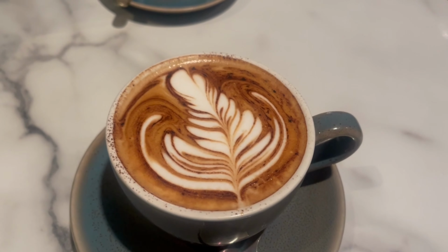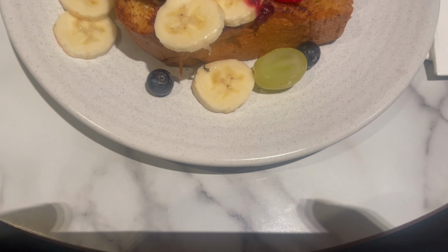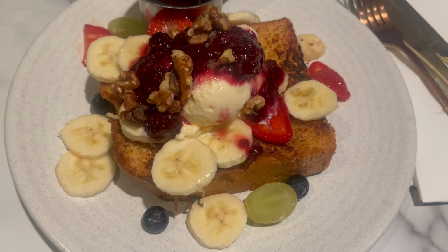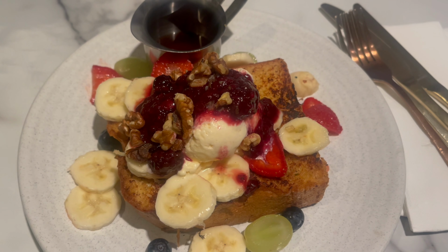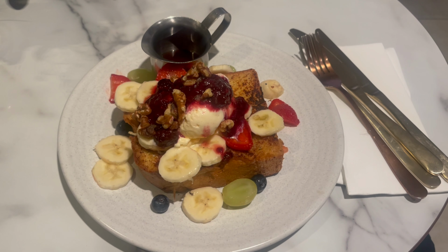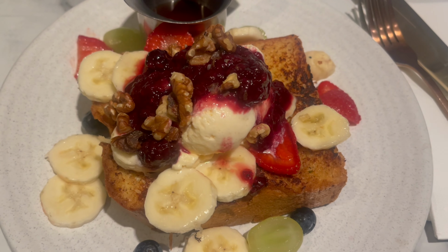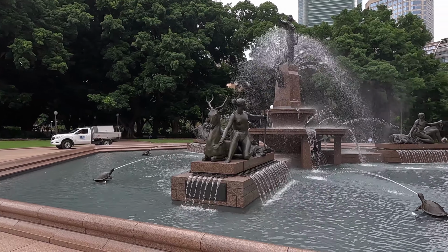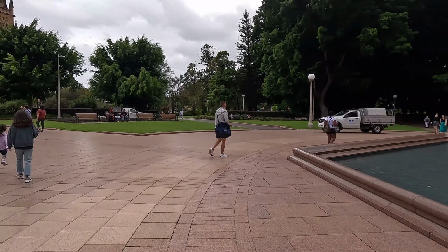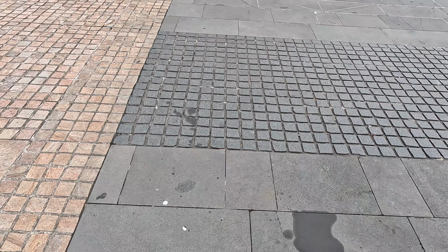The next morning, we went to a cafe called Infusion for breakfast. It's highly recommended. The French toast was delicious. So after breakfast, we made our way over to St. Mary's Cathedral, where we had some amazing views.